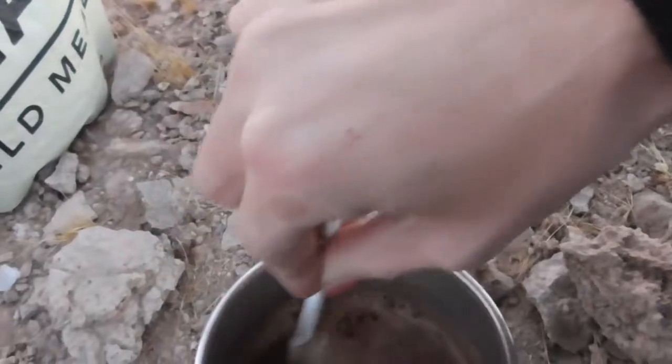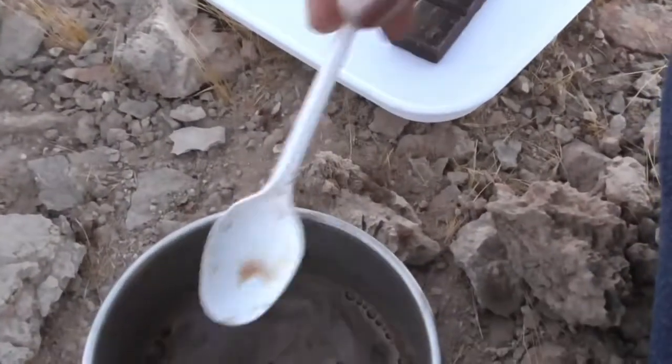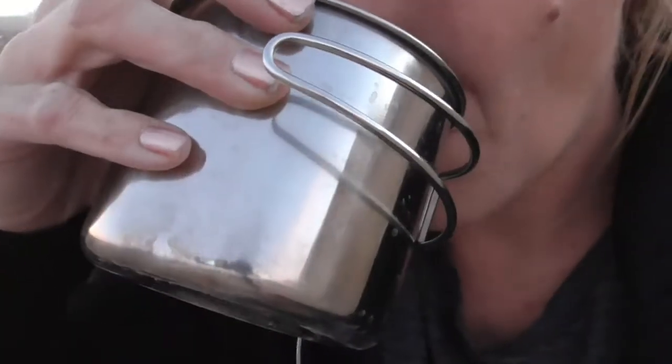Mmm, there's a ton left in there. I bet if I added more water, I could totally do it. Mmm, yeah, that's so good. Now I'm gonna stir that cocoa a little more. Looks hot though. All right, I'm gonna give this a little drink-a-roo. Mmm. Like hot cocoa coffee.